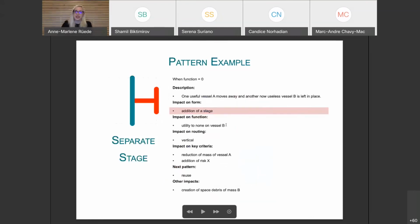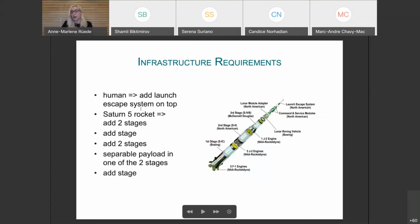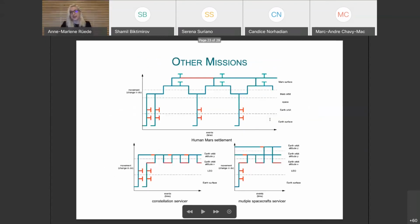And as mentioned, every time we run the patterns through the compiler, there is information that then compiles and can be added. And when we run through the Apollo example, we actually find information which, for example, for the design of the infrastructure, suggests already the constraints that give exactly the design that was used. So now I showed the Apollo mission example, but this could be used for other missions. Here, examples of human Mars settlements or constellation servicer, multiple spacecraft servicer, for example.